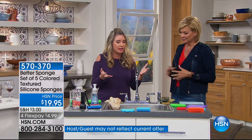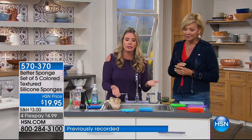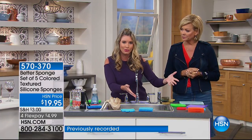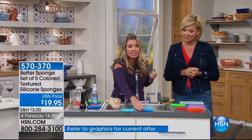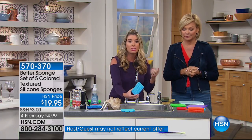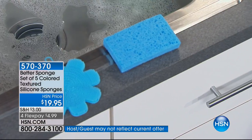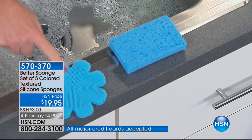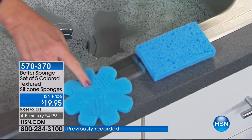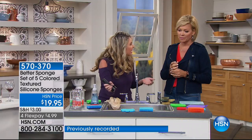I want to make this very simple because we've been using these for years. And so the big question is, why the silicone sponges instead of the old school sponges? Well, here's the deal. These are almost impossible to get clean. They're so full of bacteria. You take them out of the bag, you use them one time, and you're collecting bacteria, you're collecting grime, you're collecting yuckiness, all of that. These, you rinse and it's clean every single time you rinse it. So every time you use any of these five of them, you're getting a clean sponge.